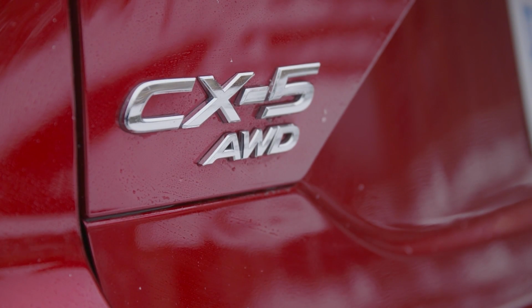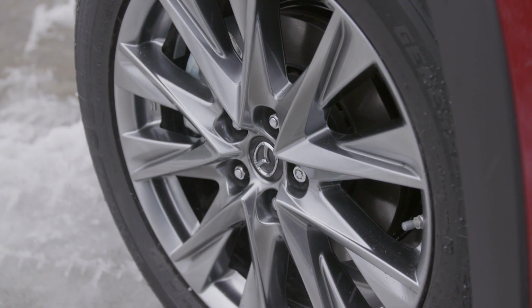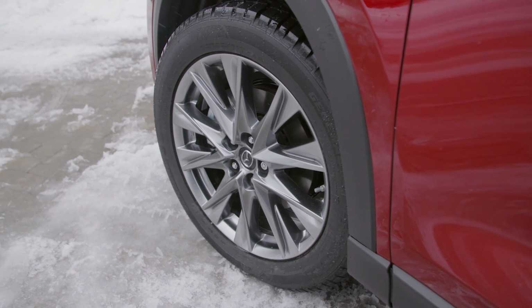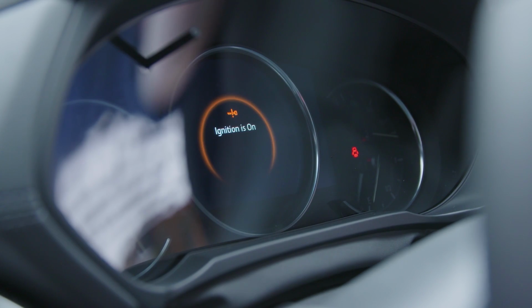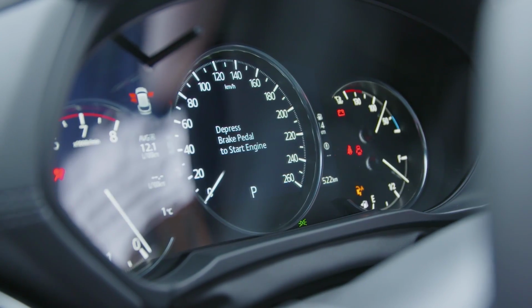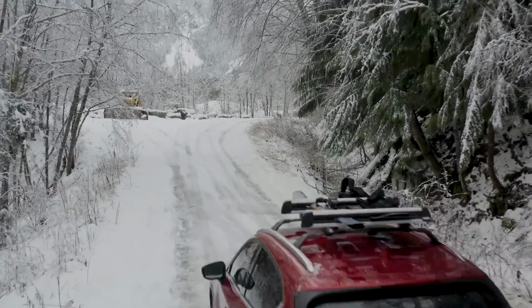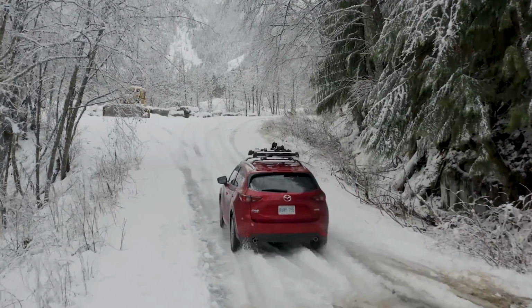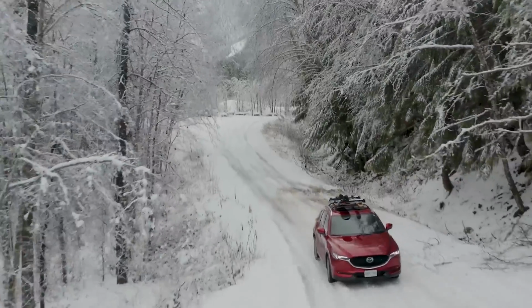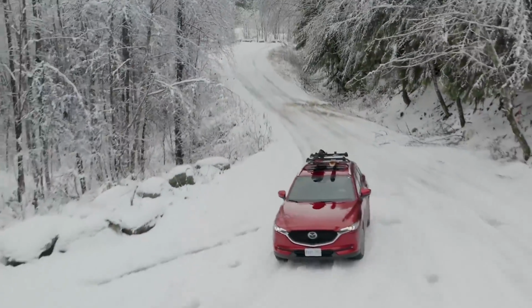For 2025, we're looking at 2 options regarding the powertrain. The base engine is a 2.5-liter 4-cylinder that produces 187 horsepower and 186 pound-feet of torque. Jump to the turbo models and you'll find a 2.5-liter turbocharged 4-cylinder, which boosts output to 256 horsepower and 320 pound-feet of torque. Those turbo power numbers, mind you, are if you fill up with the higher octane fuel. Otherwise, on 87, you're looking at 227 horse and 310 pound-feet of torque.